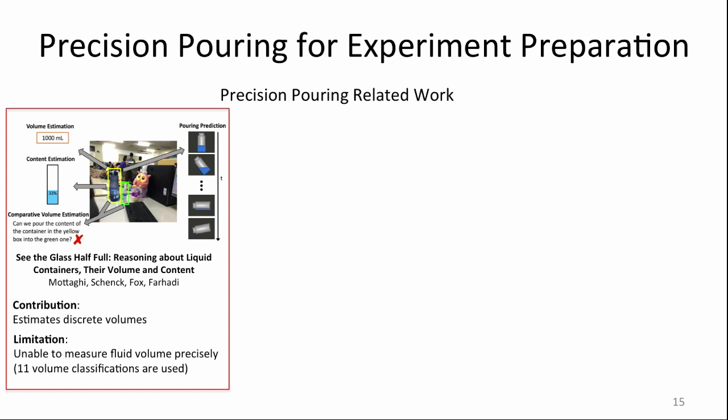So if we look at some related work, this is actually some amazing work done here, and this is just a small snapshot. So Fox has been my guide as I look toward what has really been done in this work. So here's an example where they actually are looking at use cases just in containers that would exist in the environment. You want to pour these kind of fluids, but they weren't focused on precision. They were focused on pouring a relatively general amount of how much fluid you wanted to do. And in this work, they had 11 volume classifications.